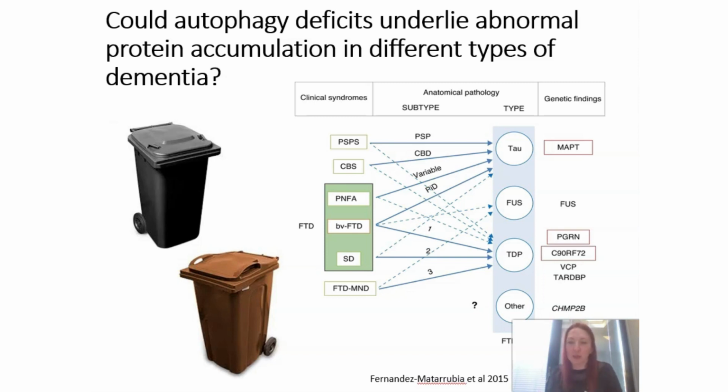So tau seems to pop up in a number of the different types of frontotemporal dementia, whereas FUS and TDP43 are more specific, and have a relationship to their underlying genetic component as well. But these disorders are complex, and you could predict then, because of the complexities associated with the overlapping pathology, the variation in the clinical syndromes, and also that background genetics, that you might have variation in the types of autophagy deficit that you might expect to see, what's actually driving or at least exacerbating that abnormal protein accumulation.